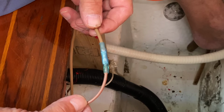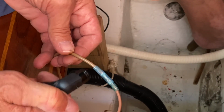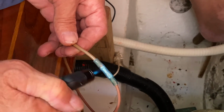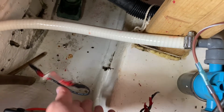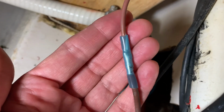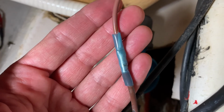So this is shrunk. Nice. Let's see, we went from this black to black. I'm gonna cut this to this. So much better.